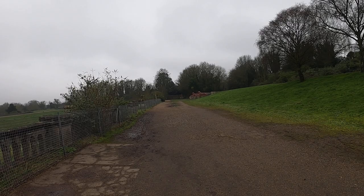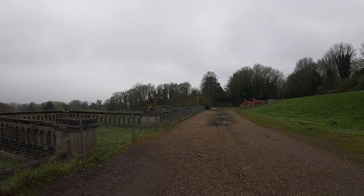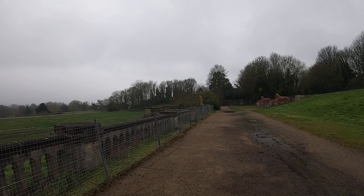It's almost like a Roman ruin in a way. I suppose that was the kind of thing they tried to copy. Ancient Greece, Rome, that type of architecture. That's another one. That's a shame, that's broken off. You could well be in, as you can see. Look what's here.